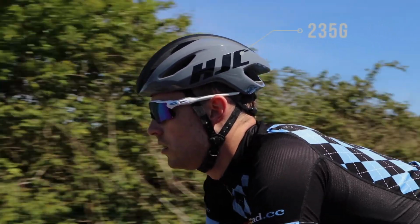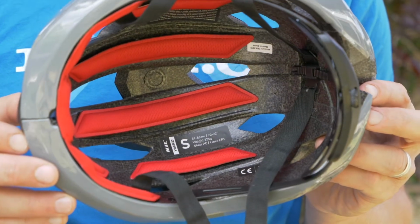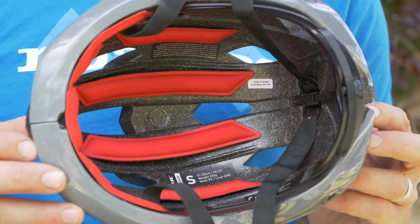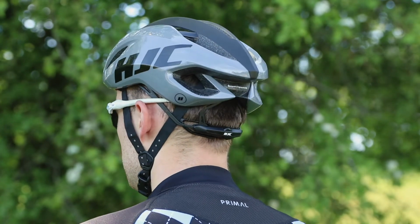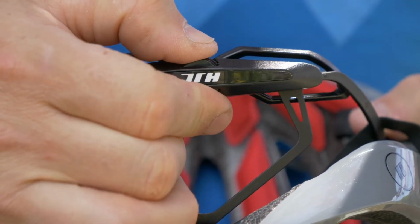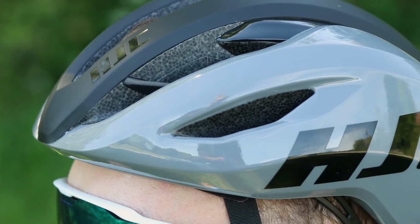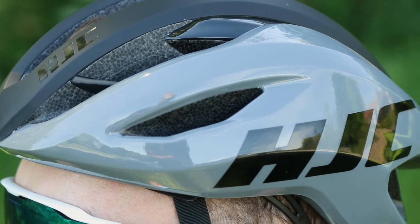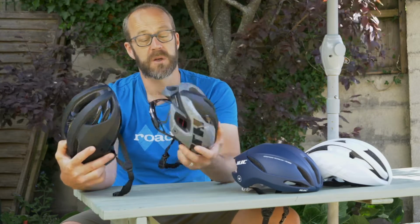Most of the gains here are incremental over the Attar, so you get nicer quality pads in here, and better straps too. The retention system is very similar, it's got good height adjustment at the back. There's a little bit more tactile micro ratchet system at the back here. And the quality of the finish is similar, and the two lids have a bit of a different look. I wouldn't say one looks more expensive than the other. It's down to what you prefer, really.